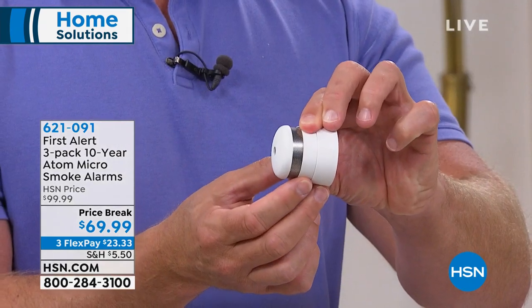It gives you an 85 decibel alarm. It's not just one tone, it's a sweeping tone, because we all hear at different levels. So instead of just one stagnant sound, it's a nice sweeping tone. It's my favorite part of the demo. Here we go. Whoa. You hear how loud that is.